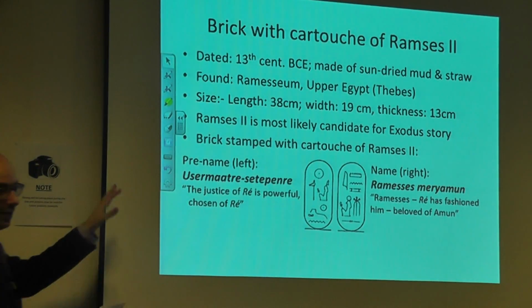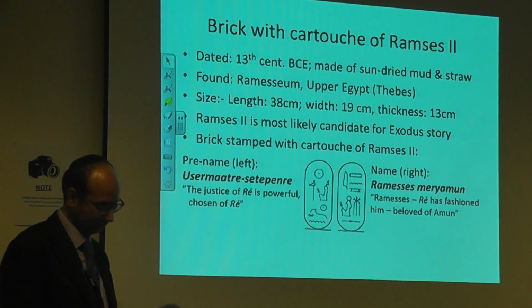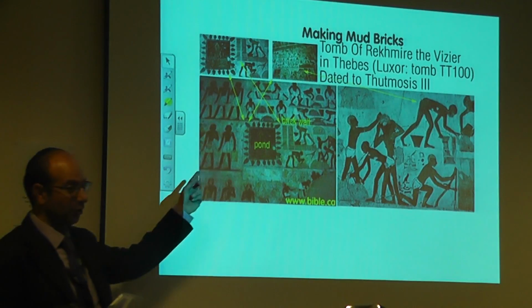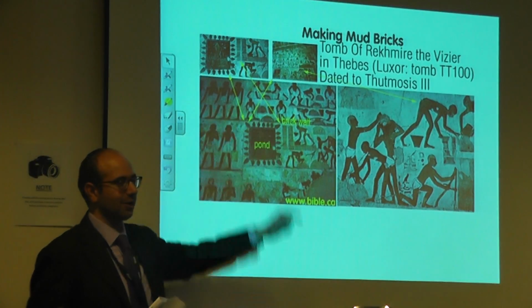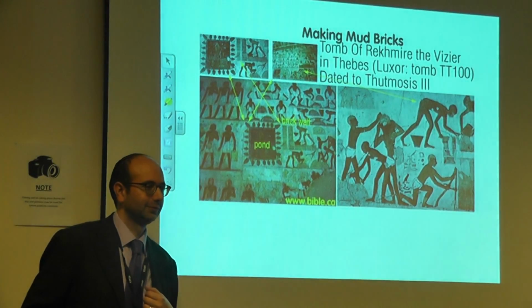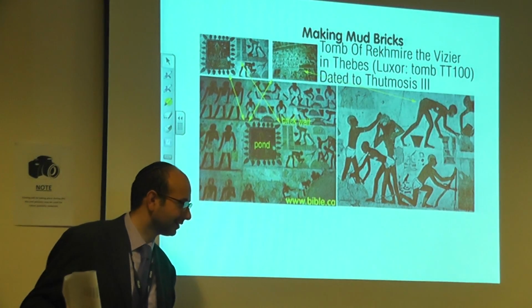And this brick tells that story really, really well. And we have pictures. Now, the original picture I got from the internet said Israelites making mud bricks. And I blotted out the word Israelites. Why? Because maybe it's not Israelites.